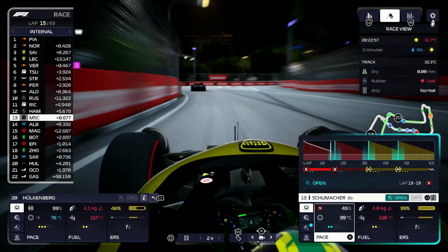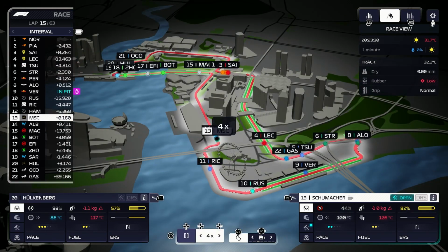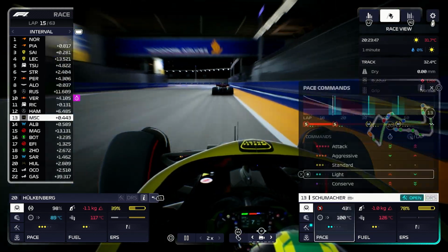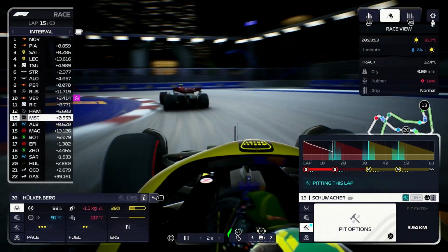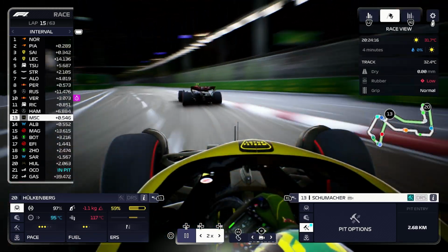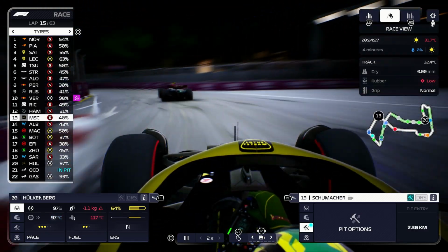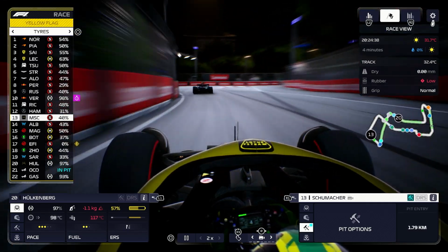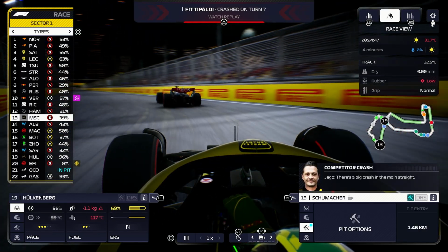Okay, Mick Schumacher still following Lewis Hamilton. He's coming in this lap, so let's be aggressive with Mick Schumacher. He's going to be going back on to another set of soft tyres. We'll see how he gets on. There is obviously the possibility of safety cars and all that sort of stuff.